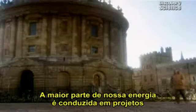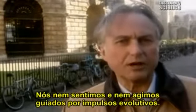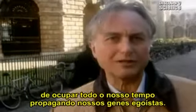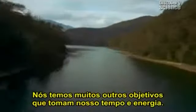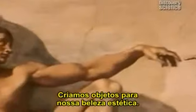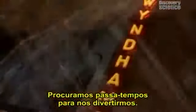Most of our energy goes into projects that seem nothing to do with the goals of survival or reproduction. We neither feel nor act as though we are driven by evolutionary compulsion. We seem to have freed ourselves from the need to spend all our time propagating our selfish genes. We have many other goals that take our time and energy. We explore the world around us, create objects for their aesthetic beauty, pursue hobbies for the sake of fun, and when we have sex, we defy our genes with contraception.